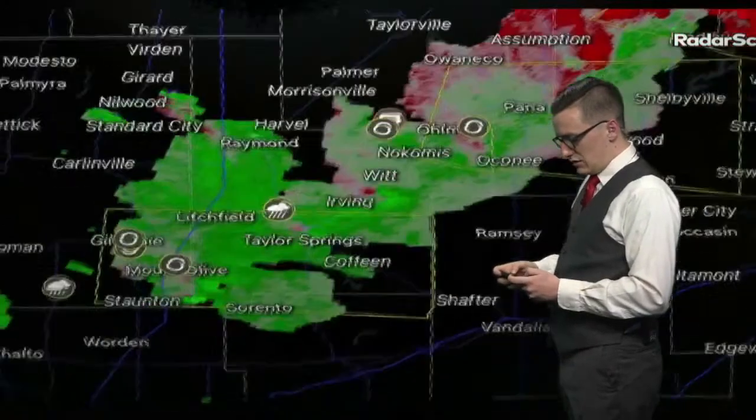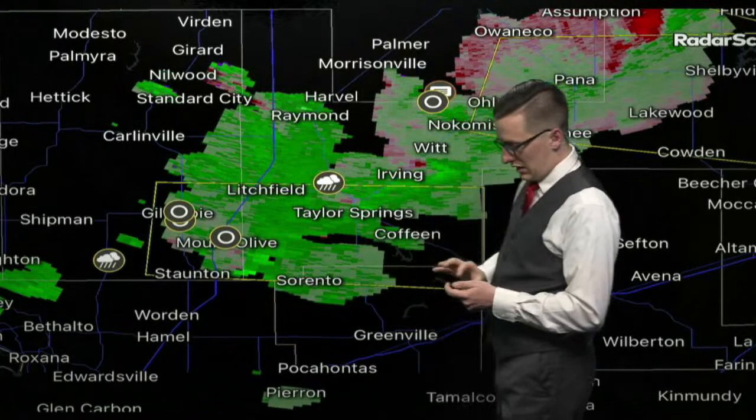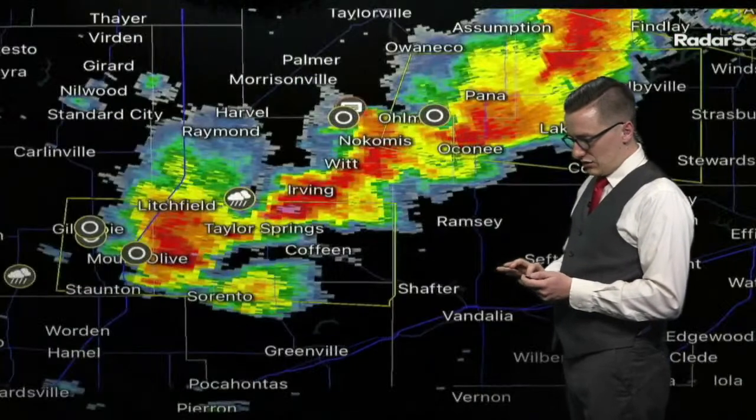And then, of course, down into Montgomery and Macoupin County, a quick mention, Litchfield south, that severe thunderstorm warning. Our friends in St. Louis are handling that. I'll do one last check here in the radar scope.